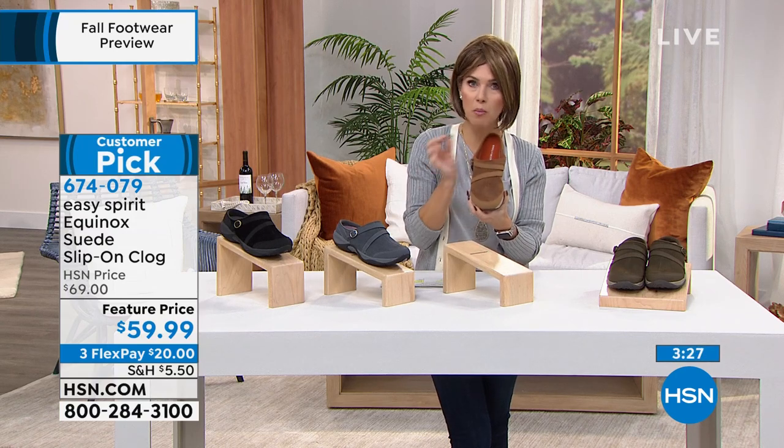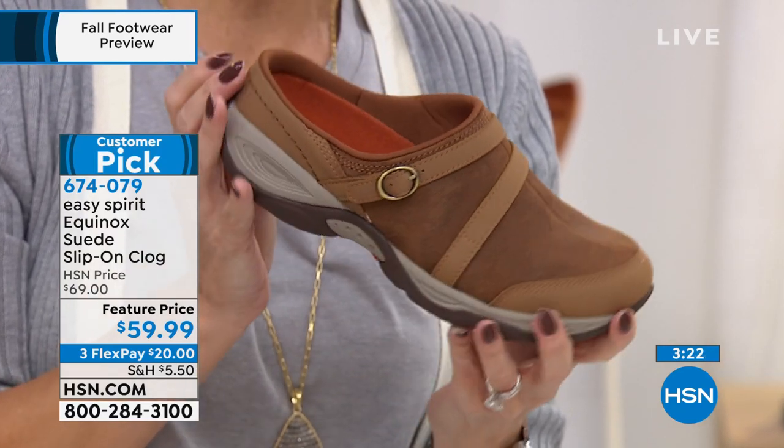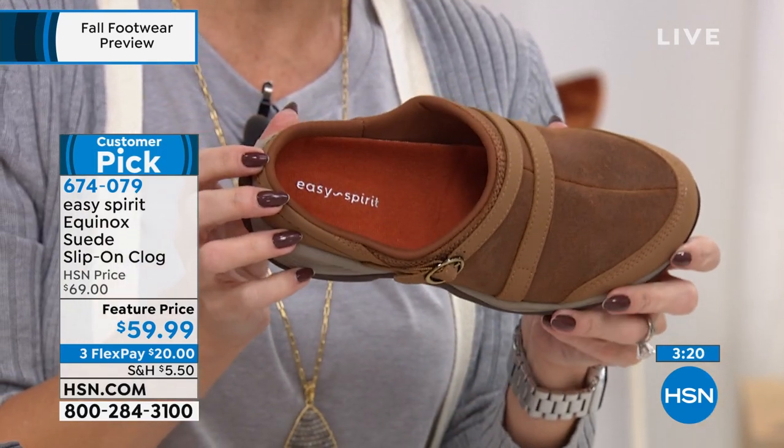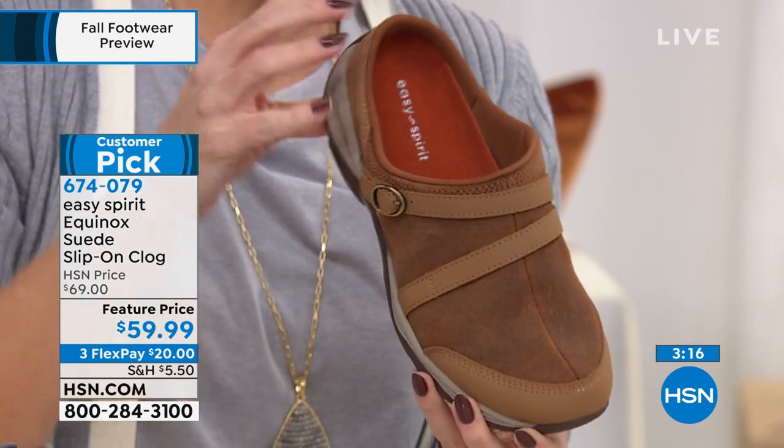And I love the asymmetrical buckles that are just perfectly placed. They make it a little bit dressier, but yes, this is a shoe that you probably will end up wearing inside your house. You'll just walk around with it. You'll never take them off because it's all about the comfort that Easy Spirit gives you.